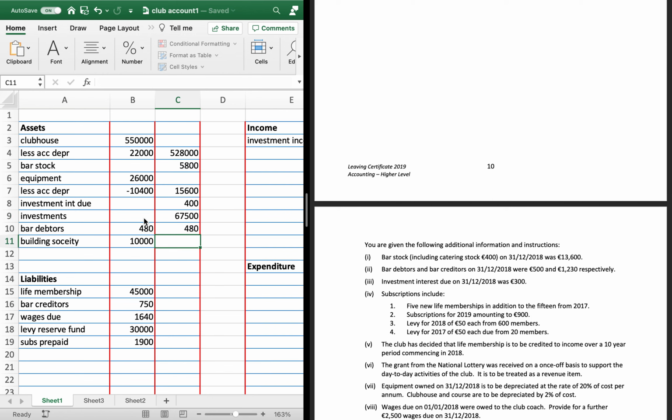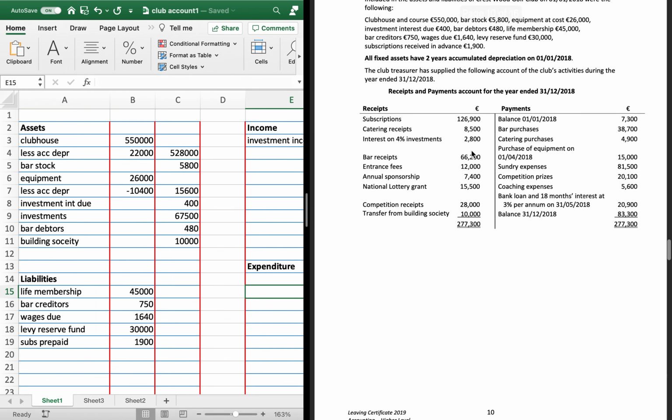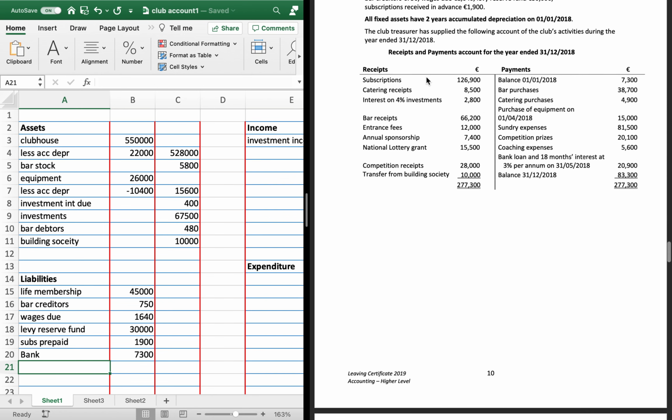Just put these over in the second column. So, all right, that's my investments, right? So I go down and look at the rest of my receipts and payments. I've got a bank balance, normally on the receipt side, which would be an asset. In this case, it's on the credit side. Sorry, so my bank is 7,300, a liability. Okay. Then I've done my investments, I've done my building society, I've done my bank.